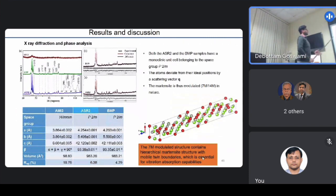So here is the X-ray diffraction and phase analysis. We obtain XRD patterns corresponding to a 7M modulated structure. Besides the primary reflection, many satellite peaks are also observed, which are highlighted in this inset. And here is the characteristic unit cell of a 7M modulated structure. The 7M modulated structure has the primitive space group P2/m, whereas the non-modulated structure has the I4/mmm space group. The lattice parameters have been extracted by Rietveld refinement and summarized here. Basically the modulated martensitic structure also has a definite displacement of the atoms from the respective lattice positions, following a modulation vector, denoted as q.